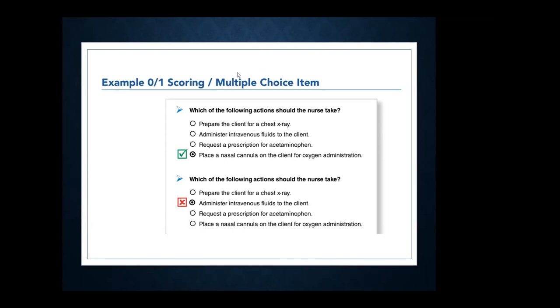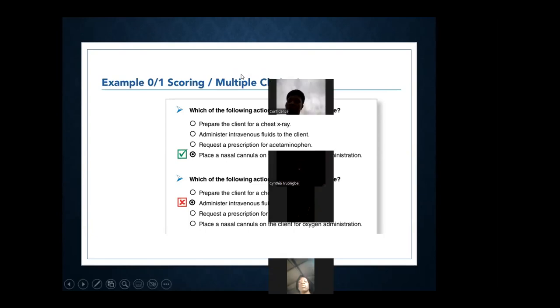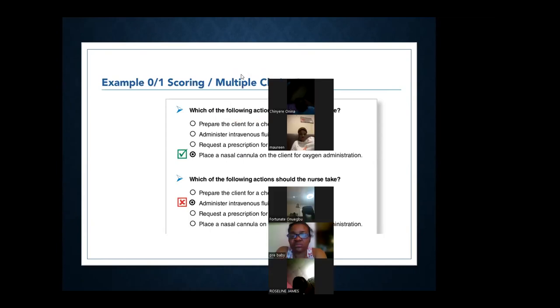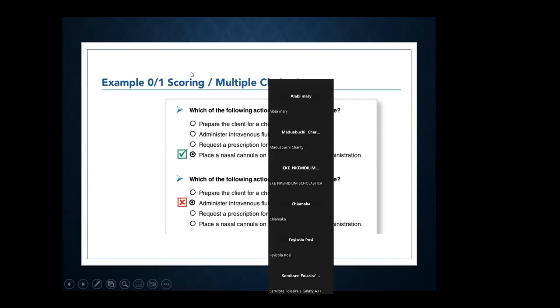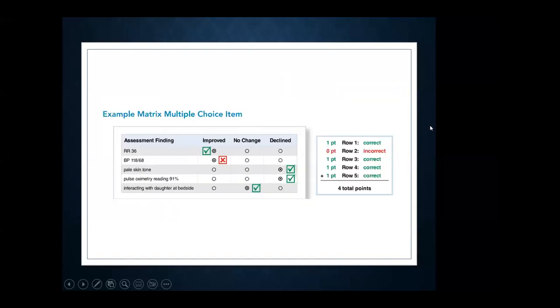On the next slide, we're also going to look at the scoring method that goes with this. This is just what we are used to, where we get a response on one question in multiple choice. So this one still stands for the next generation NCLEX. On the next slide, we'll also look at another example of the 0/1 scoring method.